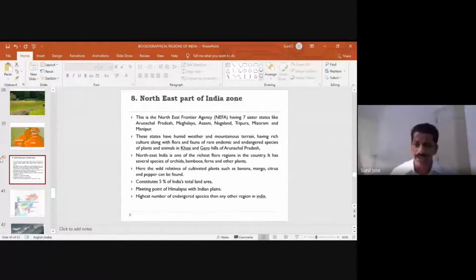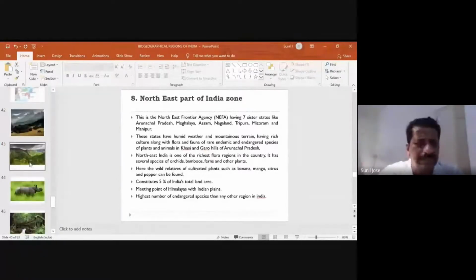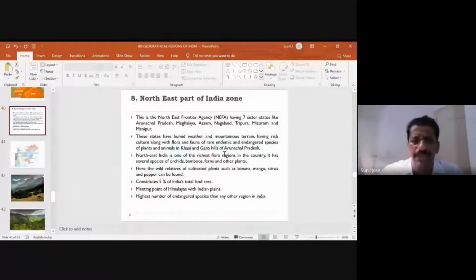But here, the height of the mountain will be more than 4,000 or more than 5,000. Very tall mountains are there, and they have a rich flora as well as fauna. Especially, they have two important mountains there. I will show you the picture of those mountains. These mountains are known as the Khasi and Jaintia, Khasi Hills as well as Garo Hills of Arunachal Pradesh.